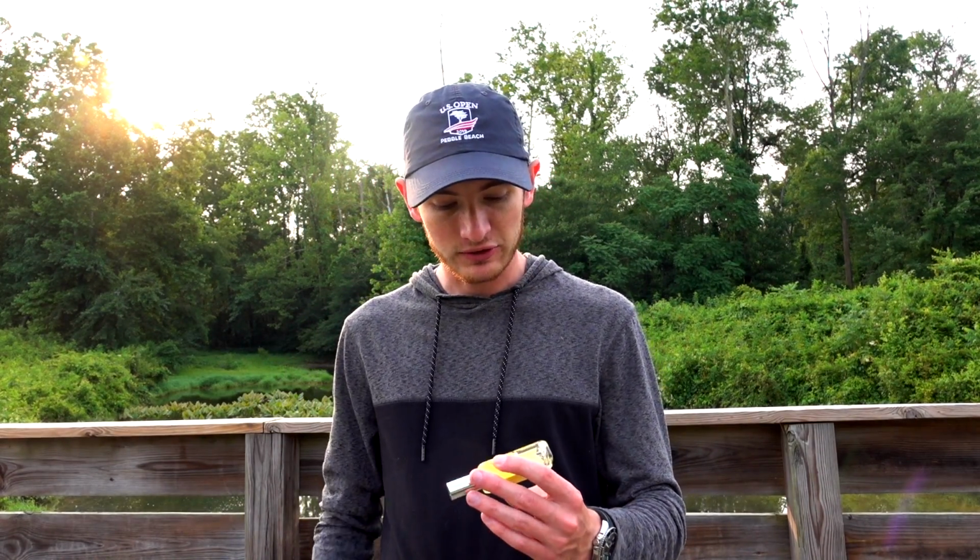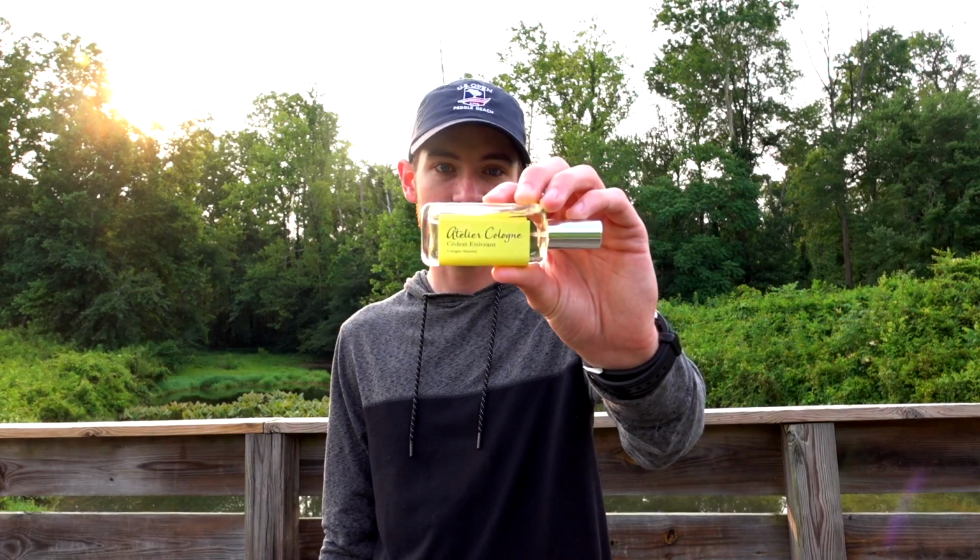And last but not least, this is the other mint scent I was talking about. If Guerlain Homme is a little bit too intense, a little bit too much to wear in the high heat, check this one out. This is Cedrat Enivrant. This one actually has grown on me quite a bit.